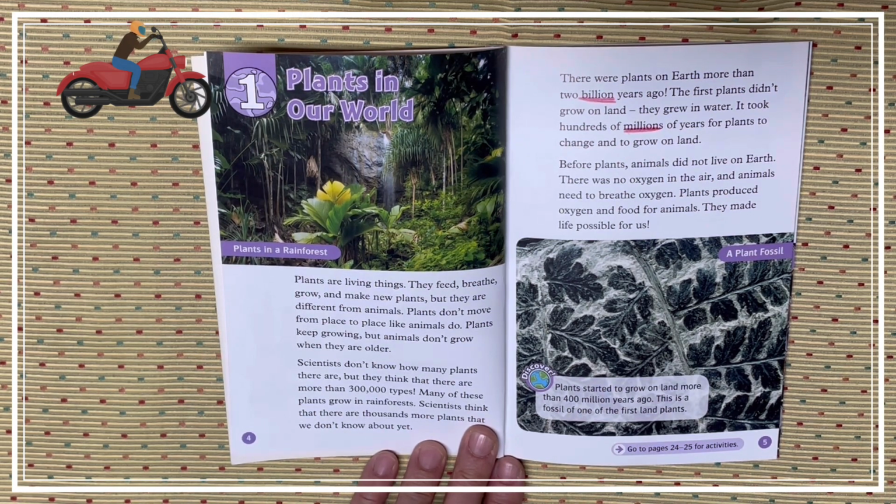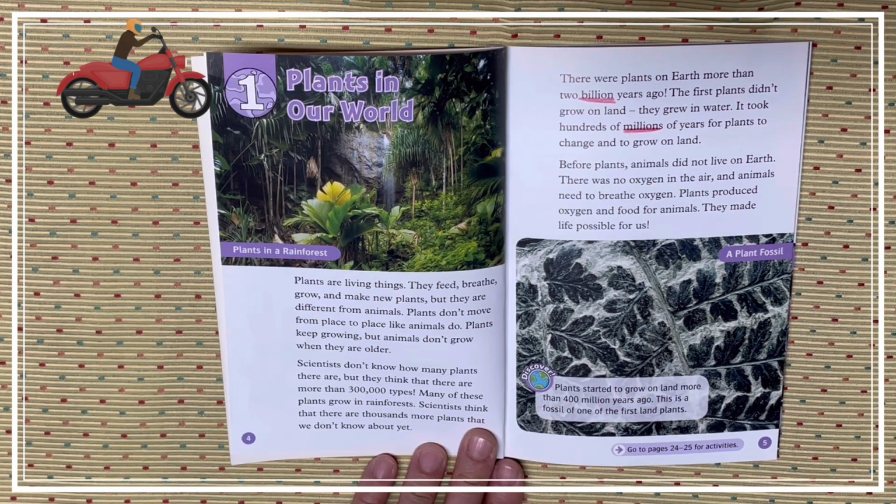Scientists don't know how many plants there are, but they think that there are more than 300,000 types. Many of these plants grow in rainforests. Scientists think that there are thousands more plants that we don't know about yet.